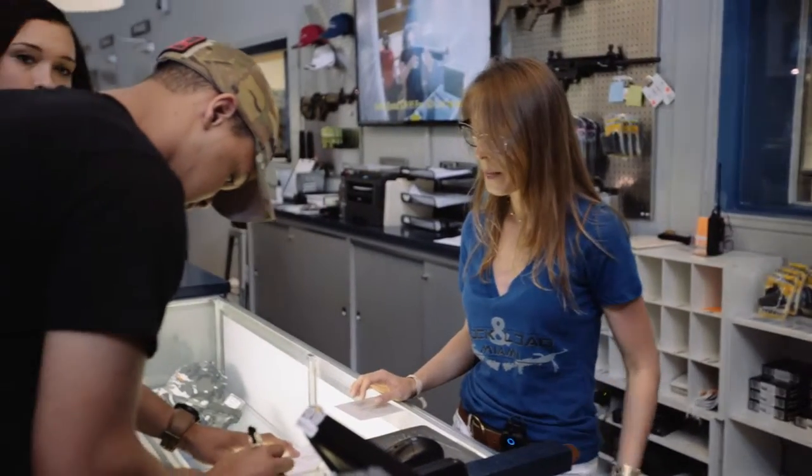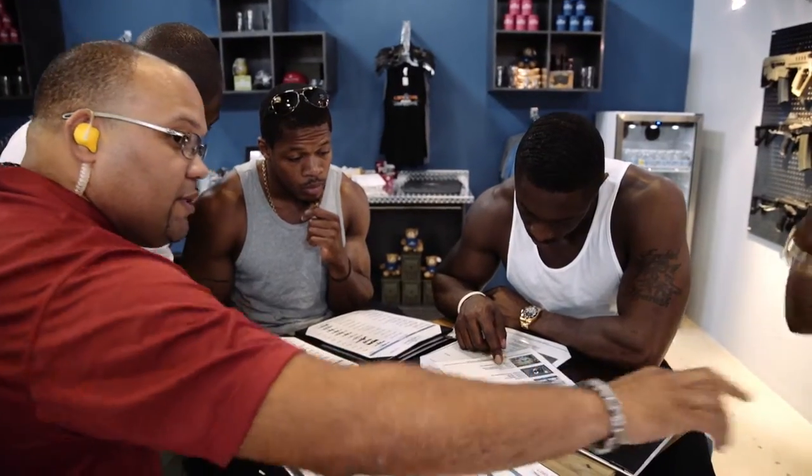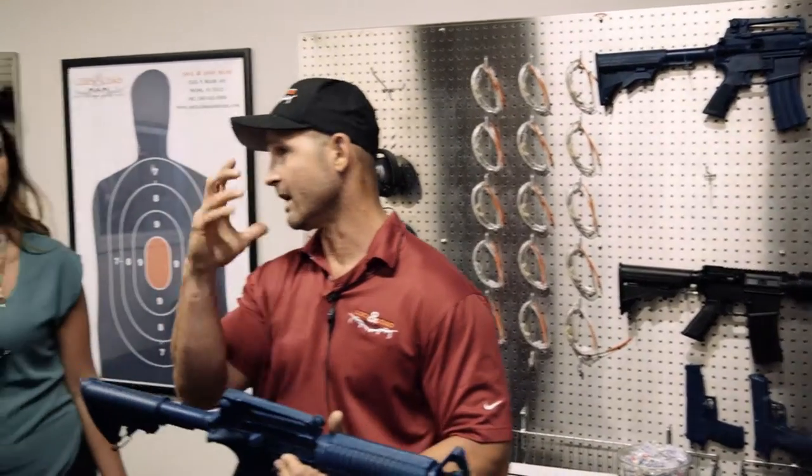So tell us what happens. Somebody comes in here for the first time. What's the process that they have to go through to be able to shoot here? Once you choose what you're going to fire, you're taken by a specialist. They go into the briefing area where they go over safety, which is the most important part. Anytime that you're with a firearm, you have a firearm specialist with you. And then from there, the fun begins.